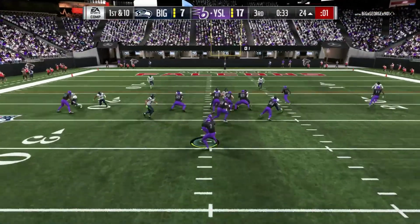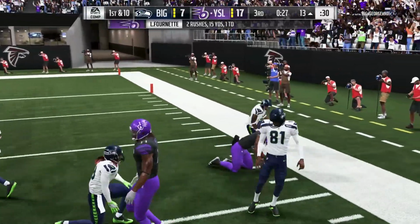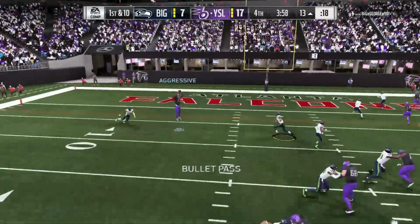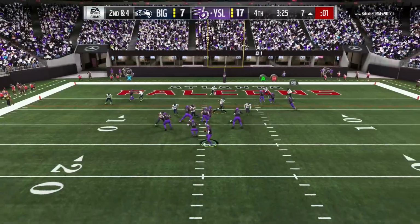So only 30 seconds left in the third quarter. We're going to hand the ball off to Leonard Fournette, and it looks like he's about to pick up the first down, and I believe he does right there, leaving only 27 seconds in the third quarter. I let it drip down all the way to the fourth quarter, so it is 1st and 10. As I told you guys before, always throw that high point hitch route to Julio Jones, and he was able to come down with it.